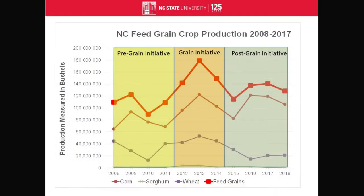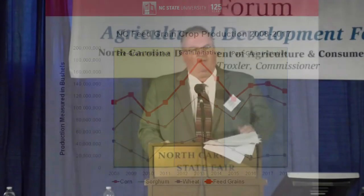So at NC State, we did a three-year project in 2012-2014. It was funded by Smithfield, and the whole idea was, what can we do to increase feed grain acres in this state? And this is a plot of what happened to feed grain acres. So here's the pre-grain initiative, here's during the grain initiative, and here's what's happened post. When we put a full court press on working with farmers, offering better basis, and for those of you who don't know what basis is, that's the additional component of our cash price that you add on to futures to account for local demand and supply. When basis was increased, farmers responded. And we grew almost 180 million bushels of feed grains. Okay? We're now down to about 140, but we had the potential to do that.